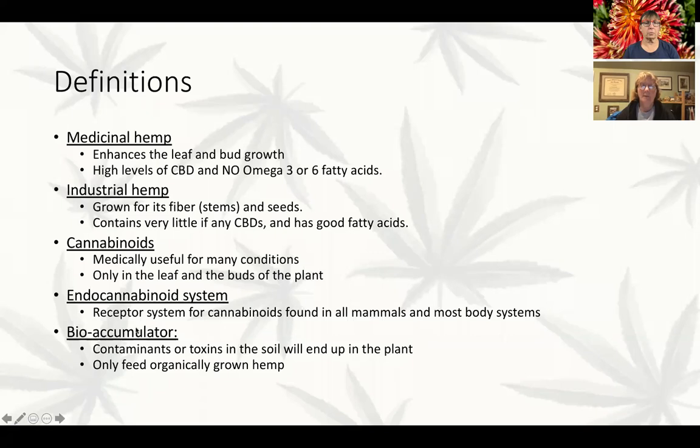Hemp is also what's called a bioaccumulator, and this becomes important when you start talking about feeding it. So I remember I said it will grow in this toxic old tobacco soil. It accumulates those contaminants or toxins that are in the soil. They go into the plant, which is actually not a bad thing because you can actually clean up your soil. However, if you're going to use it for food, you don't want contaminants or toxins. So any hemp that you're going to eat, whether it's a seed or whether it's a CBD product, you need to have organically grown hemp. That's a really important thing because it's such a good bioaccumulator. So you could actually, if you didn't pay attention to that, wind up taking some form of it and actually increase your toxic levels of certain things.